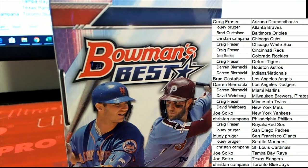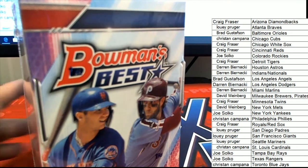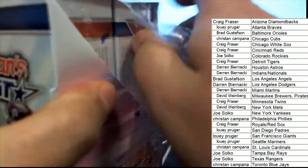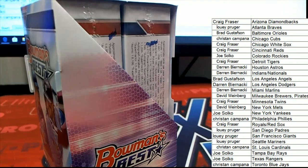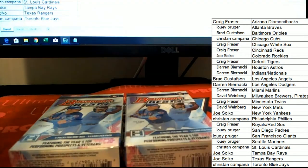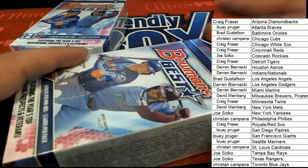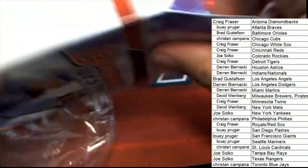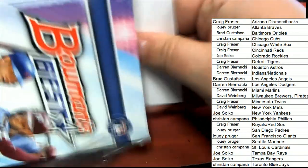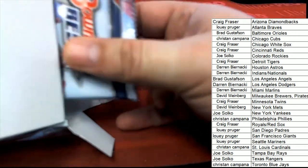Brewers Pirates are up for trade. David W. has the Brewers and Pirates on the block. Blue Jays up for trade.